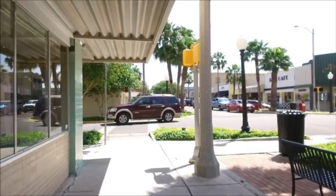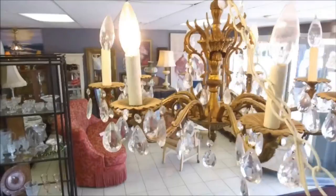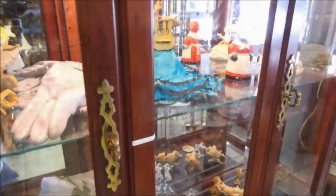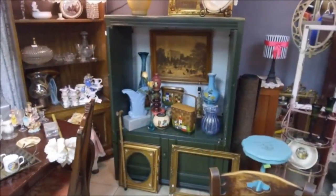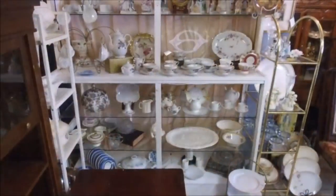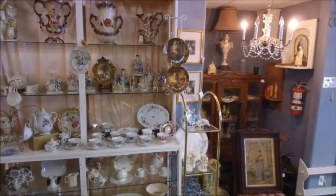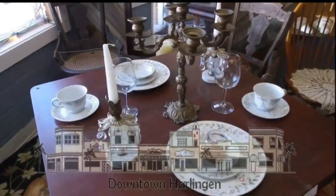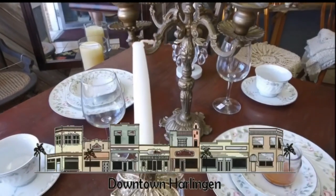Downtown Harlingen has a wide assortment of shops that cater to a collector's dreams. Add Grasshopper as a must-see when you're strolling down Jackson Street. At 221 East Jackson, Grasshopper has a little bit of everything, from vintage antiques to specialty collectibles. Displayed with the hands of experience in the business for years, take the time to enjoy what this store has to offer. Grasshopper, 221 East Jackson Street, as you shop downtown Harlingen.